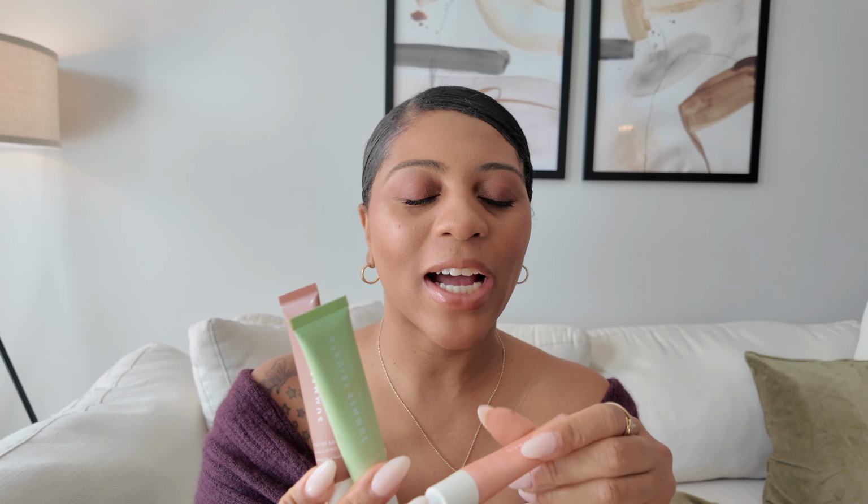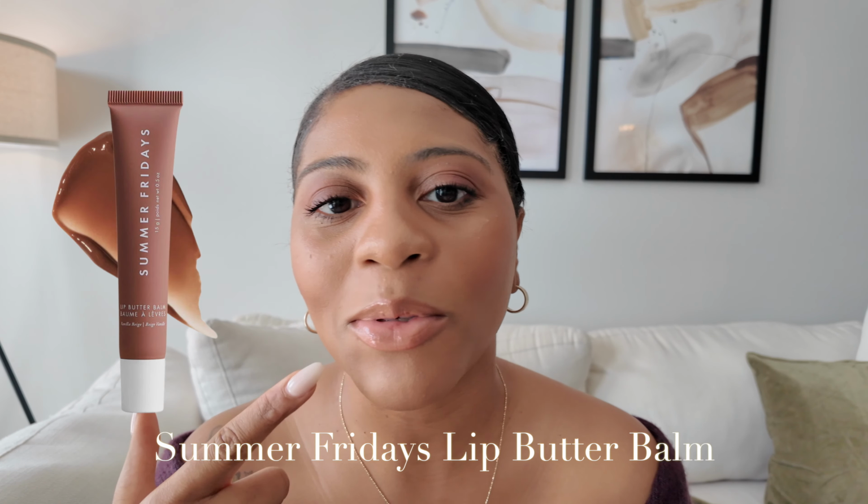Okay, so the next thing in my cart is lip gloss. I'm a lip gloss girl. I love lip gloss. Don't wear too much lipstick, but lip gloss I gotta have. And I am a Summer Fridays girl. I love Summer Fridays. That's what's on my lips right now, particularly in the color Vanilla Beige.